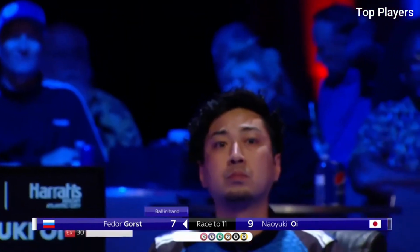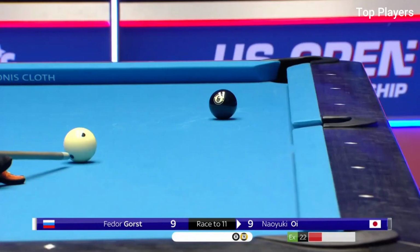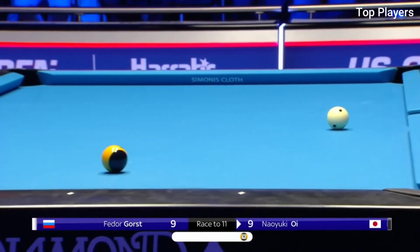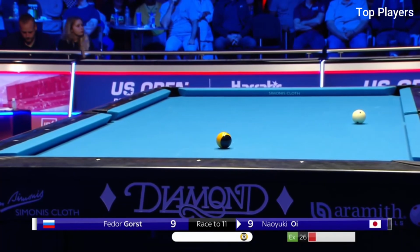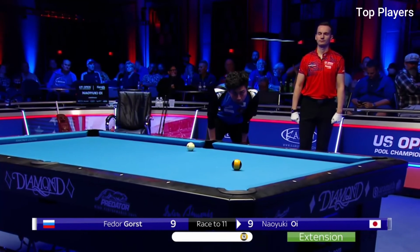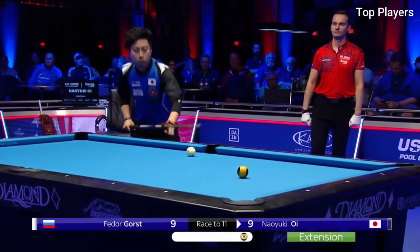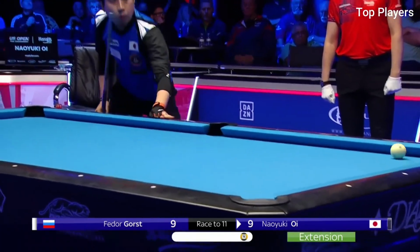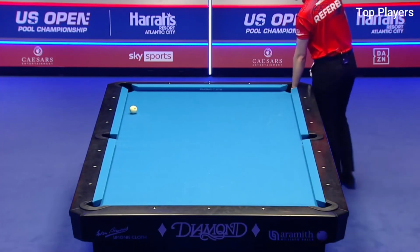And start the clock, please. You can feel the tension. Extension, please. Taking his extension on the 9 ball. Is this advisable? Doesn't want to break his own rhythm. The stroke wasn't exactly smooth, but the result was what he desired.